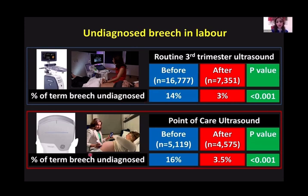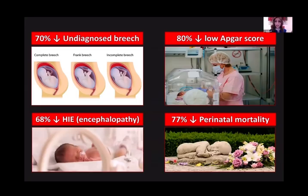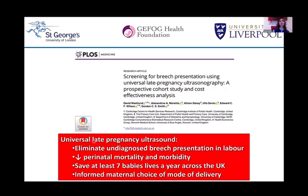You see here the incidence of term breech diagnosis go from 16% to about 3.5%. So there is a 70% reduction in the incidence of undiagnosed breech, and not just undiagnosed breech in labor, but also a reduction in the incidence of low Apgar scores, 80% reduction, and nearly 80% reduction in perinatal mortality, nearly 70% reduction in hypoxic ischemic encephalopathy. So important clinical outcomes.